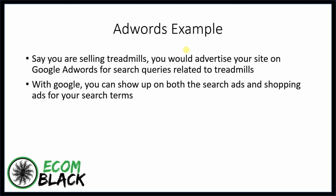So like I said, an easy example of what you'd be doing on AdWords is if you're selling treadmills, you would advertise your site on Google AdWords for search queries related to treadmills. So like treadmill for sale, buy treadmill. You'd have to do a lot of keyword research to figure out what the best keywords were. And then, like I said, with Google, you can show up on both the search ads and the shopping ads for your search terms. And sometimes products will do better with one or the other. And then obviously there's also the SEO aspect as well.